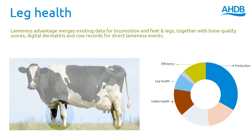Research has shown that Lameness Advantage PTAs can successfully be used to reduce cases of lameness in the herd. The PTAs are expressed as a percentage, with positive values being favourable. For every 1% change in a bull's Lameness Advantage PTA, a change of 1% of daughters becoming lame per lactation is predicted.